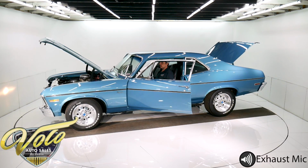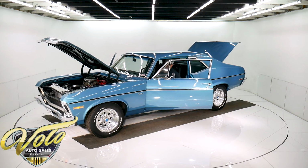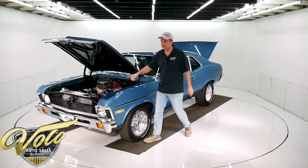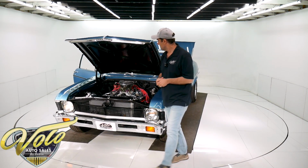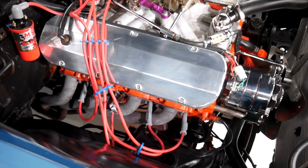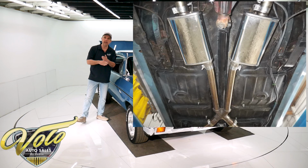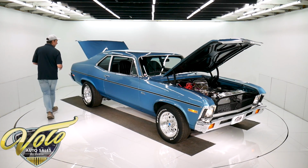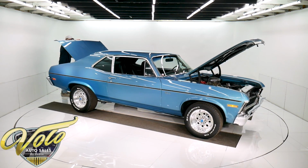Obviously fired right up. Very snappy, very responsive. I can tell it's not a timing chain. It's a gear drive that makes a little bit of a whining sound, so it's gear to gear instead of a chain. Yeah, that sounds real good. Oh, really nice exhaust system. It's all stainless steel with the X pipe in the middle, and they're polished stainless steel MagnaFlow mufflers. Got 10-bolt rear end with a chrome cover on it. Yeah, that sounds good.